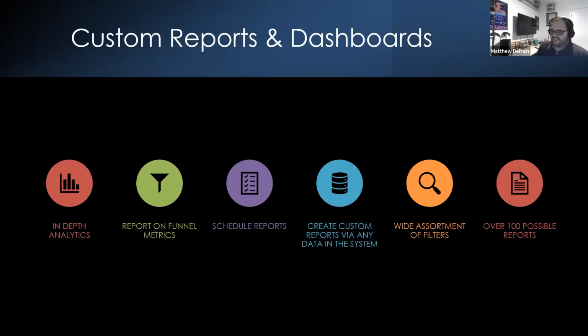Intake is sales, plain and simple. If you treat it like a Fortune 500 company treats their sales system, you will grow. In order to do that and treat it that way, you need your funnel metrics. You need your analytics. Law Ruler gives you over 100 possible customizable reports that you can report on anything inside the system as far as data points go. You can see exactly what you want to see when you want to see it. It's a very powerful tool.